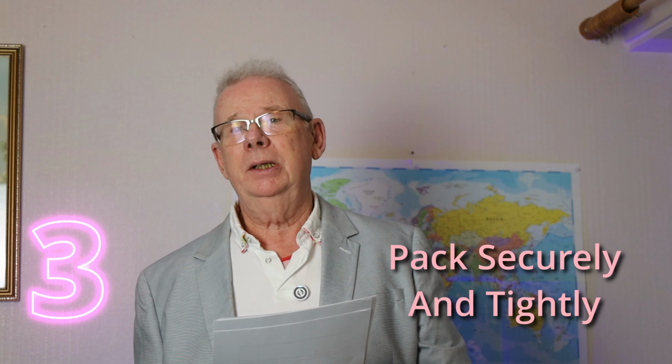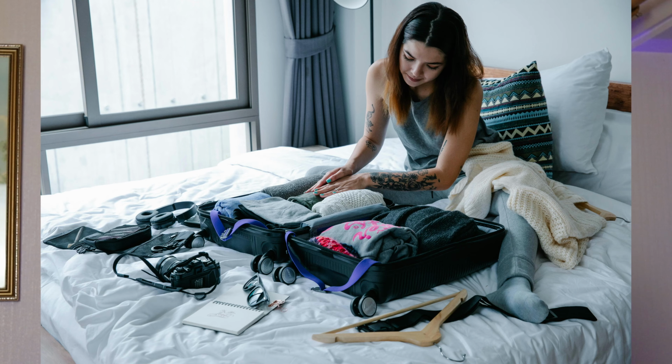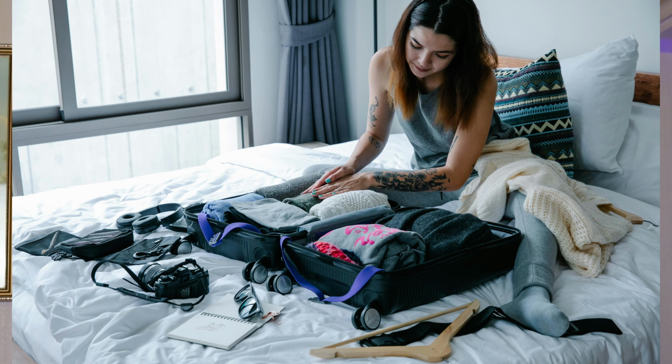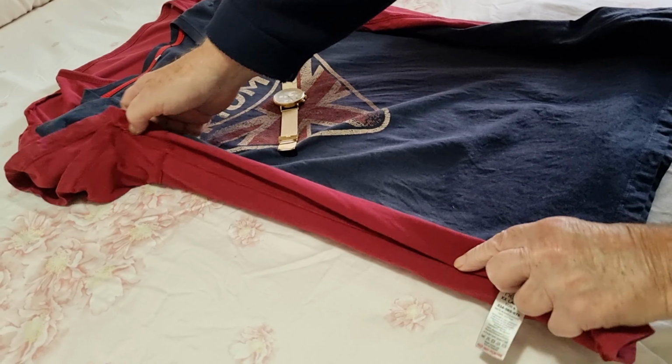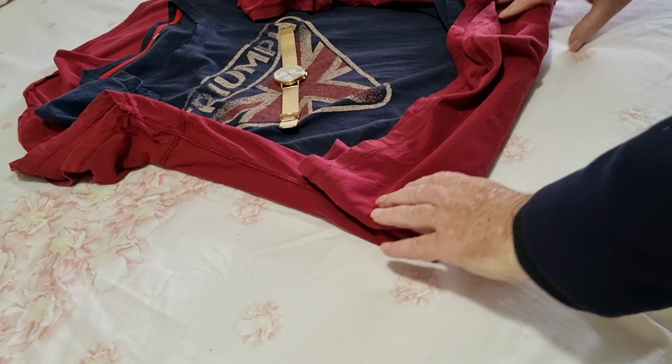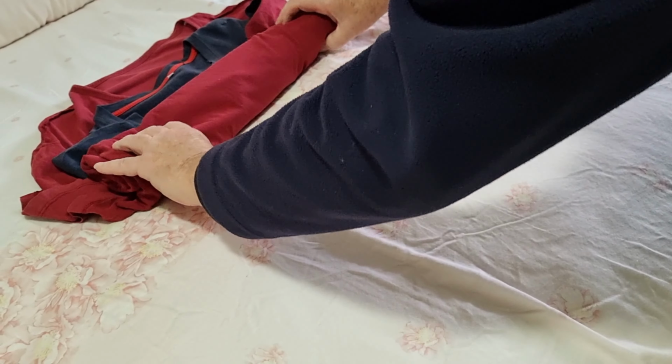When you pack your bag, it's quite important that you pack it securely and tightly. If you pack it nice and tight and secure, you can then, if you've got something of value that you don't want them to steal, roll up, let's say, your t-shirts and put it in the middle of the rolled-up t-shirts. Pack the bag tight, so if they do get their hand into the bag, they can't easily find where your valuable bits are.